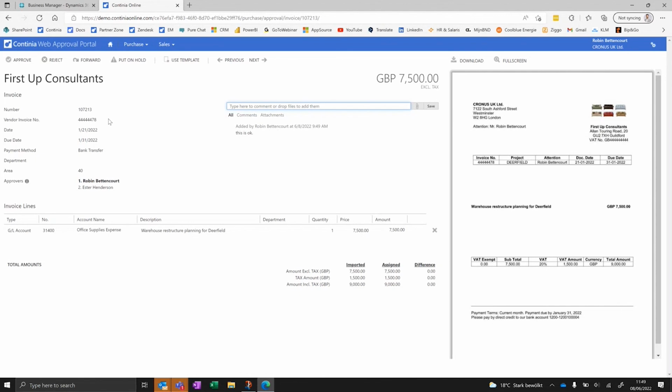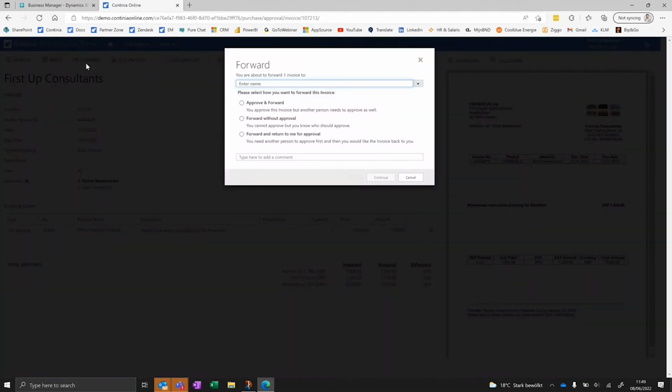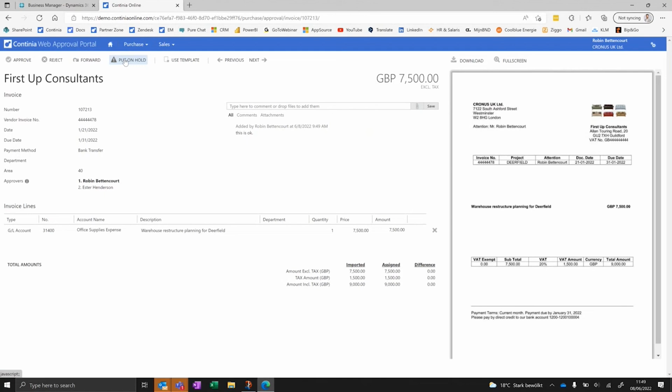We can see some details of the invoice, the flow that it will take through your organization, and the invoice lines. And you can also give people permissions to make changes to the lines. You are in full control. Then on the top left, we can approve. We can reject with a reason. Otherwise, the finance team doesn't know what's going on. We can forward it in multiple ways, and we can put it on hold if there's a problem. Let's say you're waiting for a credit note.